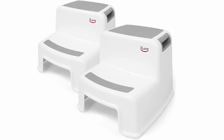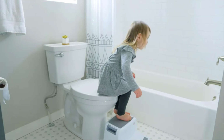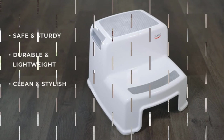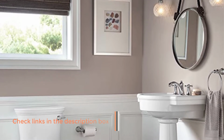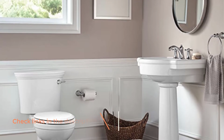The dual height design is versatile and can reach higher heights or accommodate siblings of different sizes, such as an older child who may only need a little boost. The stool sports non-slip material on the steps, reducing the possibility of slips and falls, and the base has anti-skid material with decent traction. The iLove flexes as weight increases and returns to form after weight lifts, protecting against cracking under heavy weight or drops.